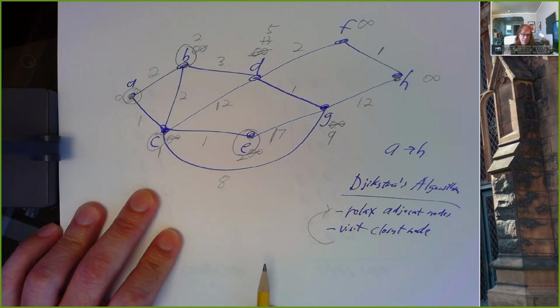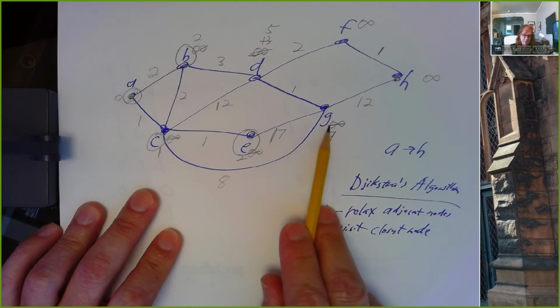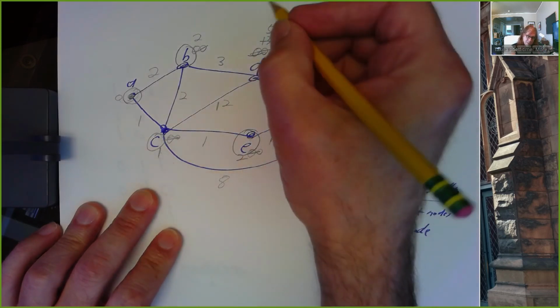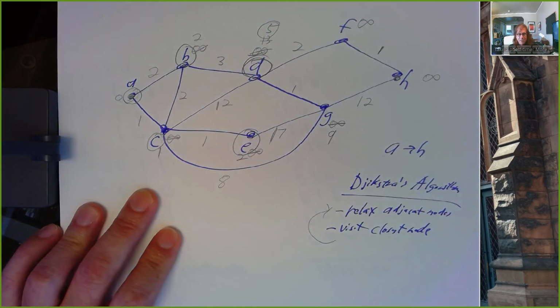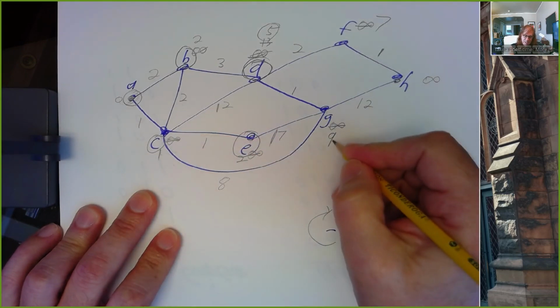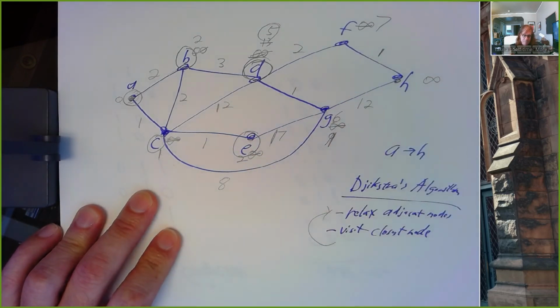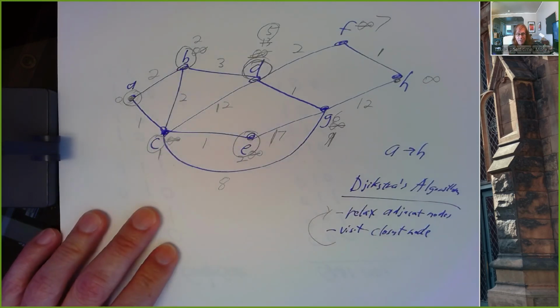So now I find the closest node to my visited collection. So this is a distance of 5. This is a distance of 9. Looks like this is my closest node. So I'll visit D, and I'll relax again. 5 plus 2 is 7. 5 plus 1 is 6, which is better than 9. And all the other edges are already visited.